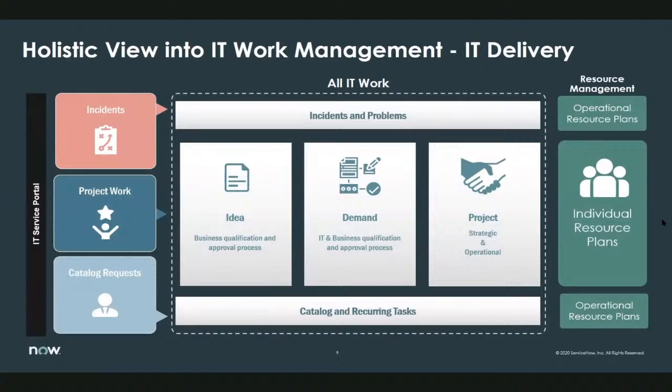Okay, so our first recommendation is to create a holistic view of your entire IT portfolio. We've worked really hard at getting all of our IT work to flow into a single platform. But we also want to provide a simplistic view into all that IT work. So when you're trying to capture how the work comes into IT, how it's organized, how it's reported on, and how you manage your resources around it, that can get pretty hectic. So we created this simplistic view to represent all of those things. Our IT work comes in through our IT service portal, and then we've broken it down into 3 main entry points.